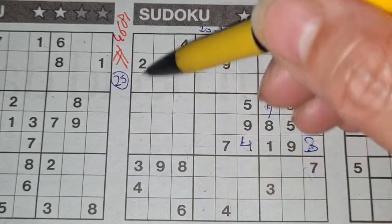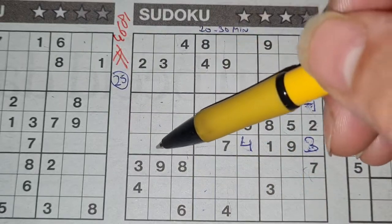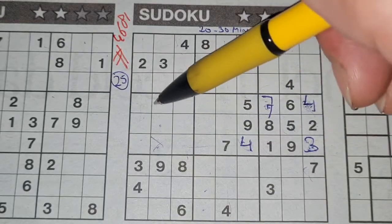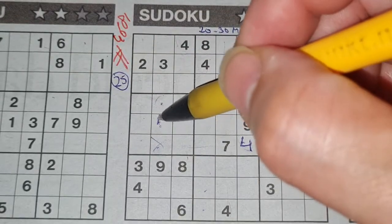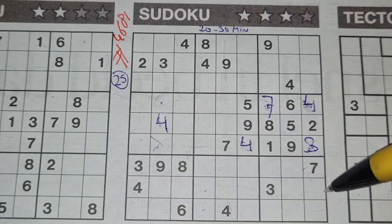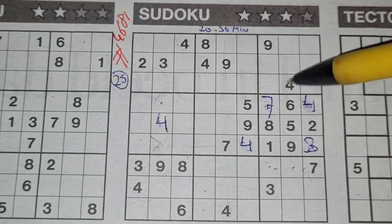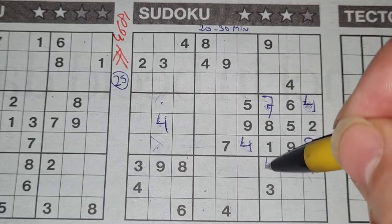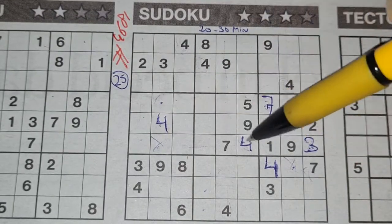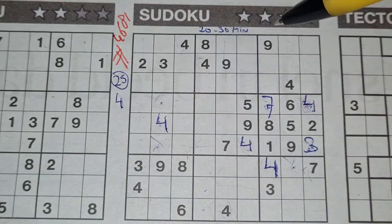4 in the third column, 4 in the first column. So the column between, the only 3 places left for the 4 should be here, here, or there. We see here 4, no 4 there. Here 4 in this row, so no 4 there. The only place left for the 4 should be there. 4 in the last row, 4 in the row above. So in that row, the only 2 places left for the 4 should be here or there. We see here 4 in this column, so no 4 there. 4 should be there. And all the 4s are used. Alright.